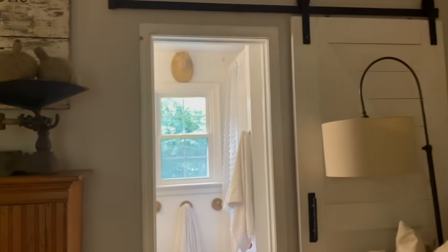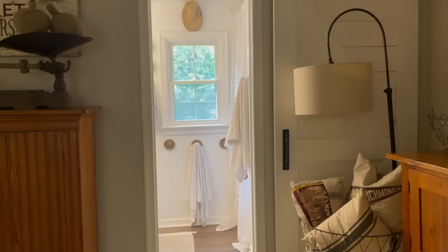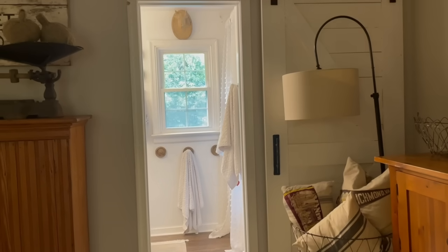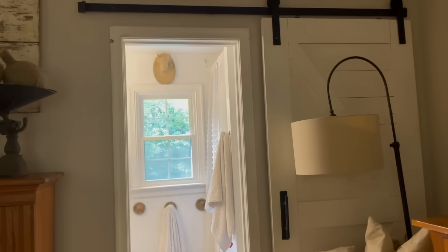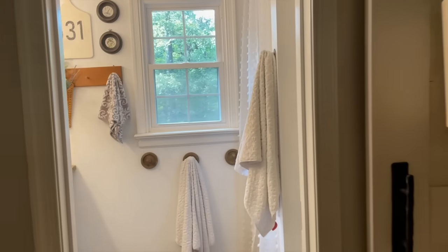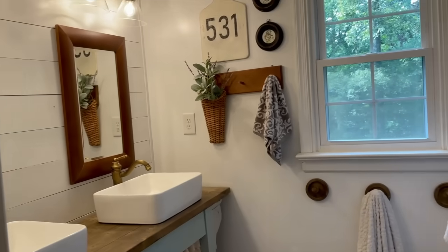And then let's talk about, this is our master. And the door swung into this room, of course, when we bought it. So we took the door off and we built this barn door and then ordered the hardware from Amazon. And it's perfect for our sliding barn door, which gives us some more space. And our master bathroom was the original one we bought.